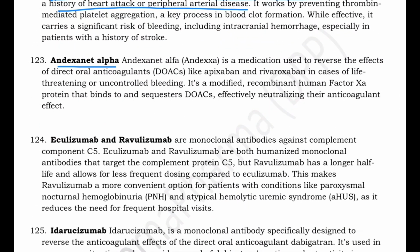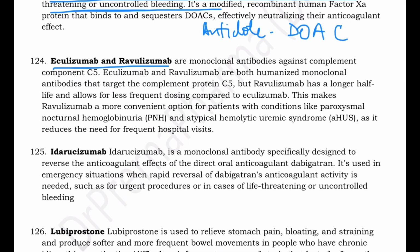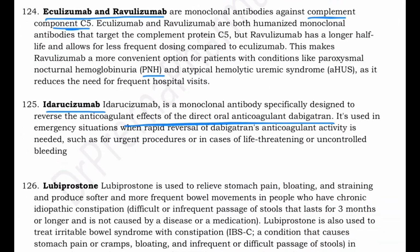Andexanet is also not a very new drug. It is basically used to reverse the effects of direct oral anticoagulants like apixaban and rivaroxaban in case of life-threatening uncontrolled bleeding. Andexanet is an antidote, or I'll say antagonist, to the DOAC, that is direct oral anticoagulants. Eculizumab and ravulizumab are monoclonal antibodies against complement factor C5, and they are used in PNH. This is again a repeat. Idarucizumab is a monoclonal antibody against dabigatran. So here we read apixaban, Andexanet is an antidote to DOAC, Idarucizumab is an antidote to dabigatran, right?